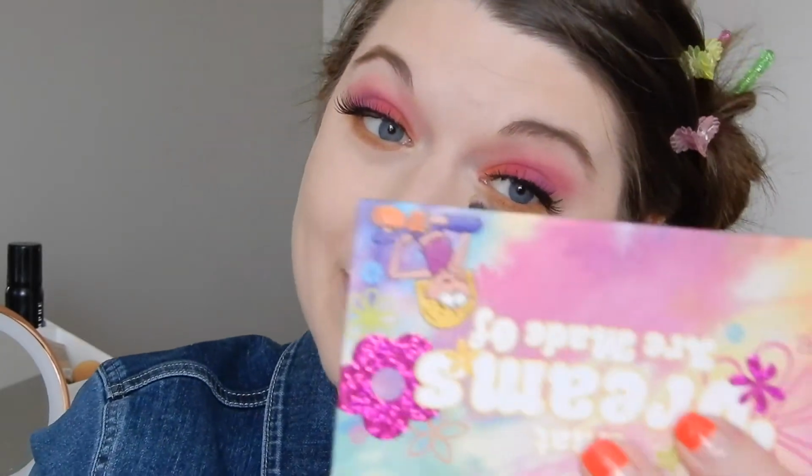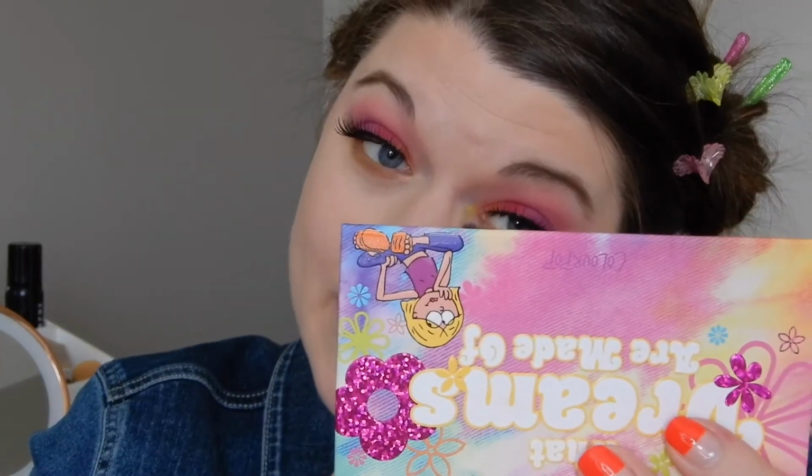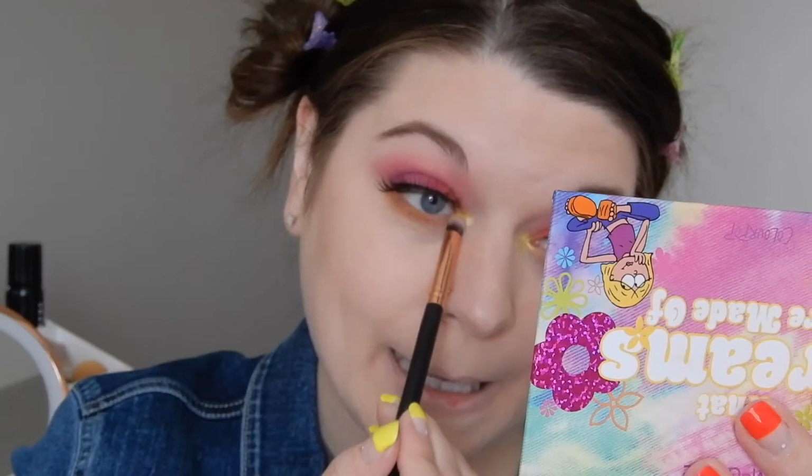Oh. So to have a little bit of fun, because I didn't use any shimmers, I am gonna go in with Dear Diary, which is that chartreuse green shimmer. And you guys, I'm gonna put this in the inner corner because why not? Why not? Take a crazy chance. Don't judge me, I can't sing. There you go, just a little bit of fun.